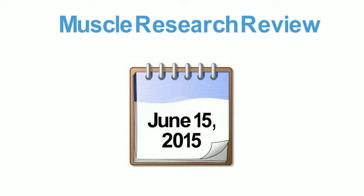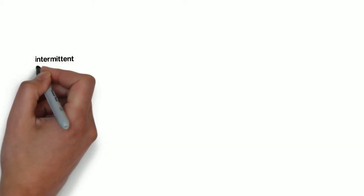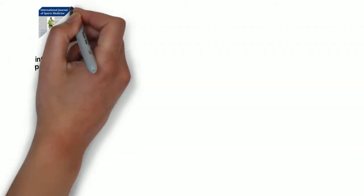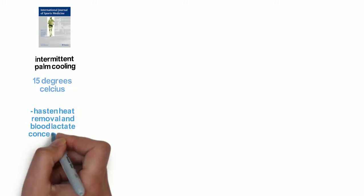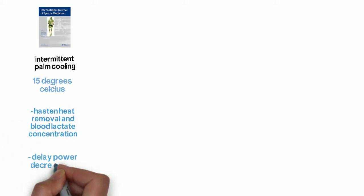So let's begin. How many have heard of palm cooling to reduce fatigue and improve exercise performance? If you haven't, there is a good chance you'll be seeing more of this. Now, a new study examined palm cooling at 15 degrees Celsius between sets. They found it hastened heat removal and blood lactate clearance and delayed power decrements.